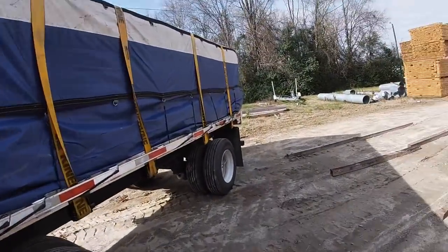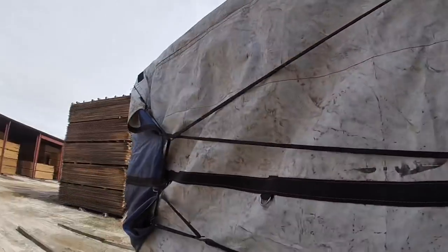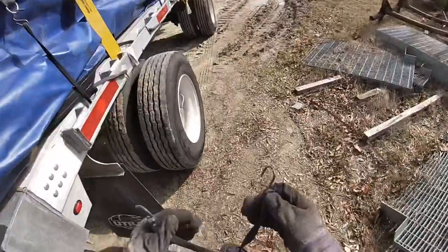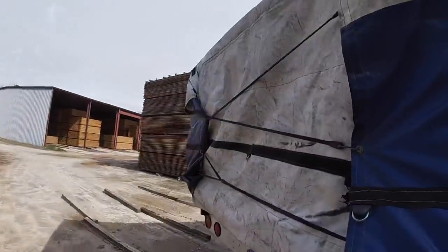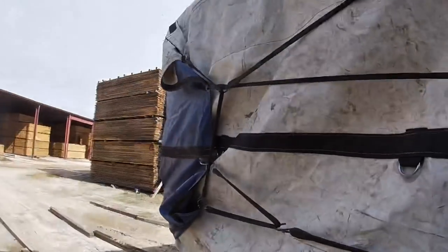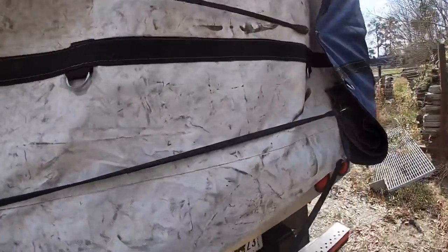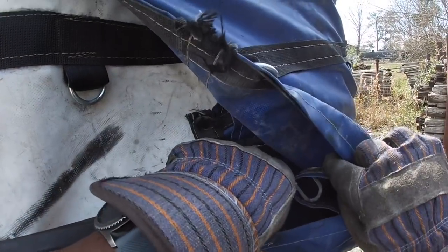This side looks pretty good. Walk around, check the other side. Pretty good. Put one more bungee up there. Put one across the middle. Hey, it definitely don't hurt to use bungees. They're free. I got plenty of them. I already see where I'm gonna put you at, buddy. Put one right here. We're gonna put the other one right here. That's what we're gonna do.